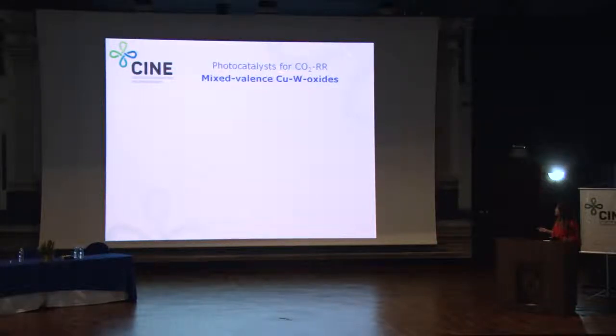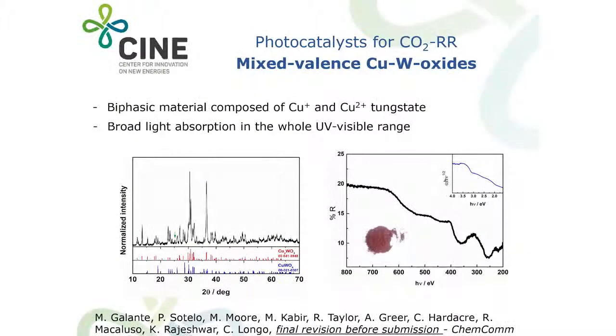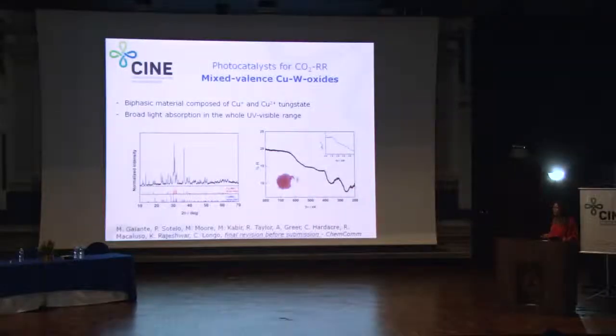So what Miguel is doing now in the lab is working on this new mixed valence copper tungsten oxide. It's important to say that they managed to sensitize not only copper 2, but also copper 1. This is a material with a broad light absorption in the whole visible range of the spectrum. And they are just in the final revision. They are submitting this paper, I think, next month to Chemical Communications.